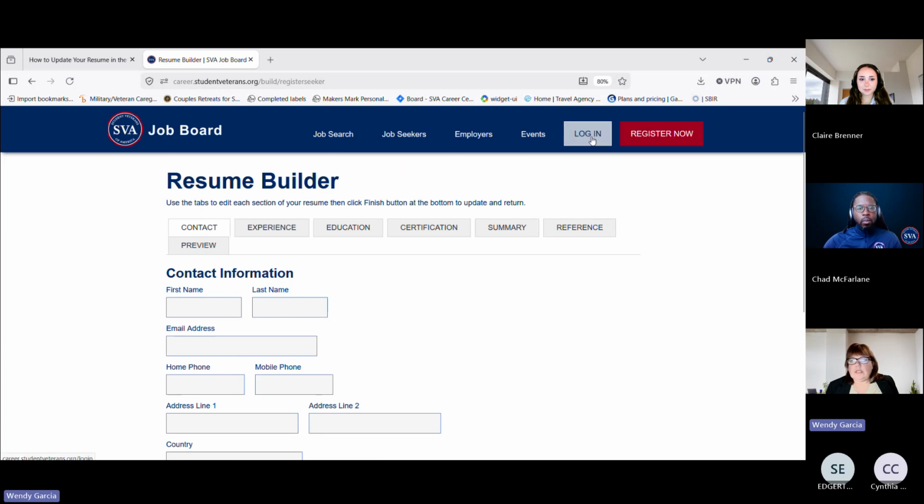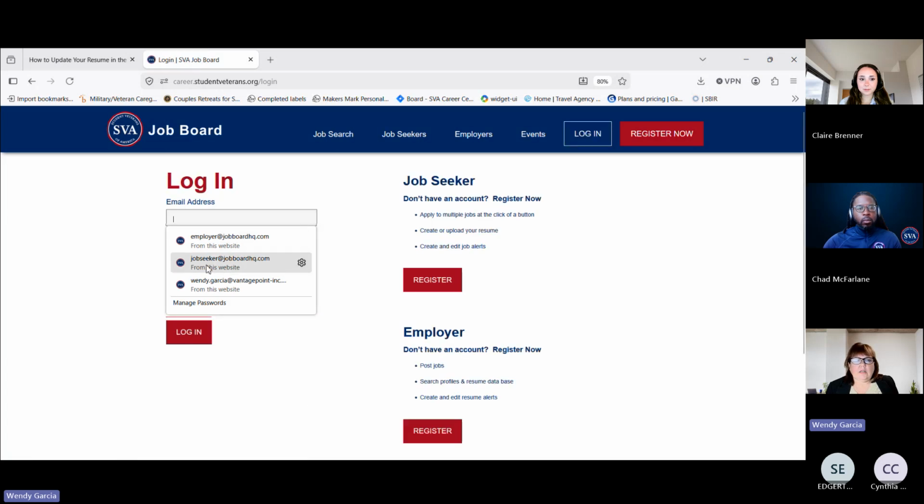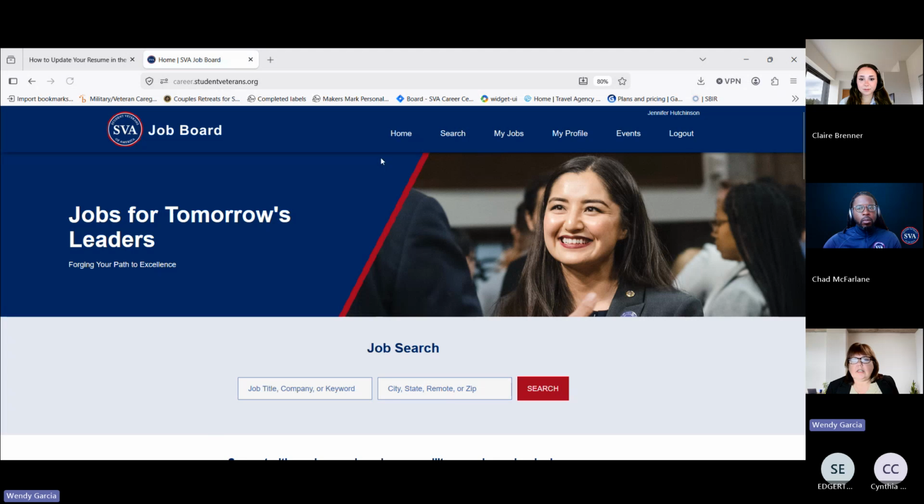I am going to use a test user, so none of the information I show you is live, but I have a test user and I am going to log in to their profile and let you see as a job seeker what your account would look like. So once you are logged in, you have the same type of information on the homepage, but you just have slightly different links because you're already established.